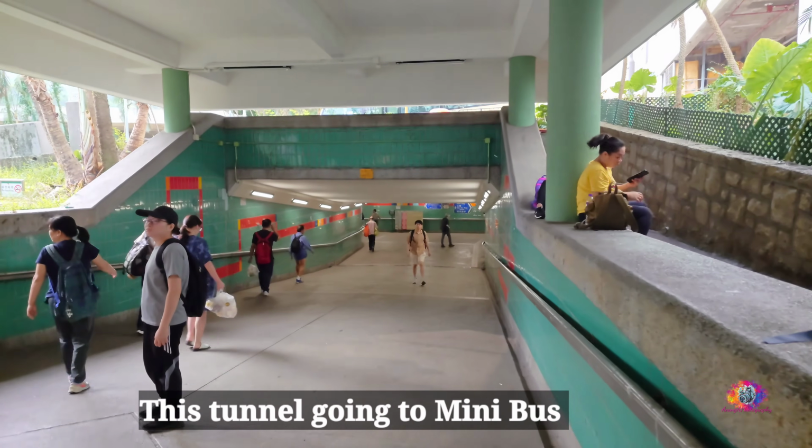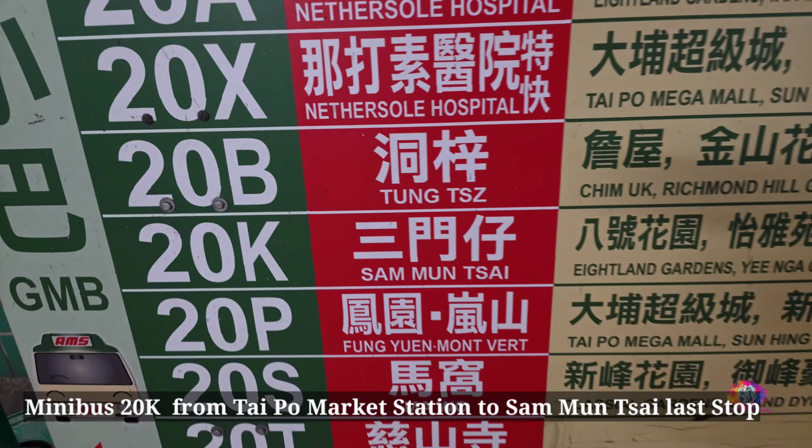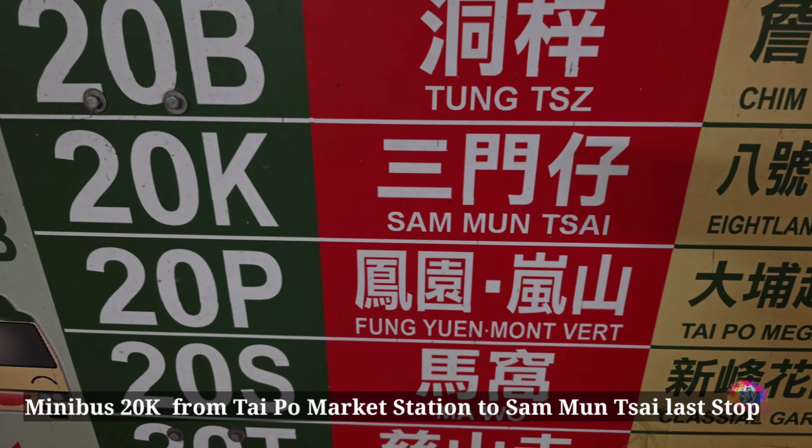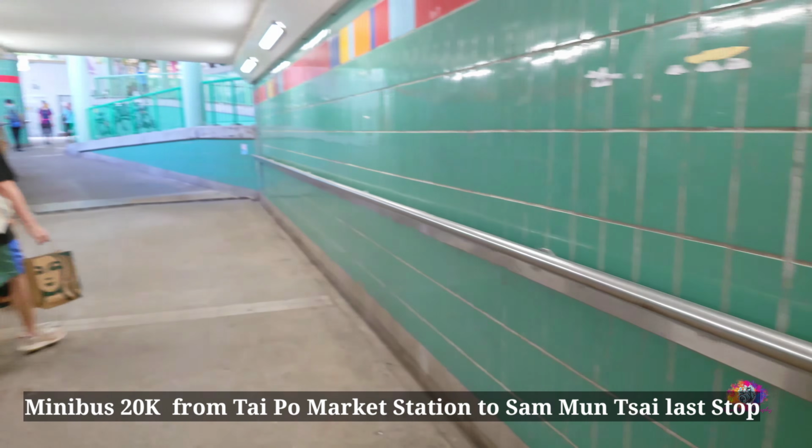Go here. Then turn, ano tayo? Turn left. Take minibus 23, Hongkong Tsai. So let's go here.